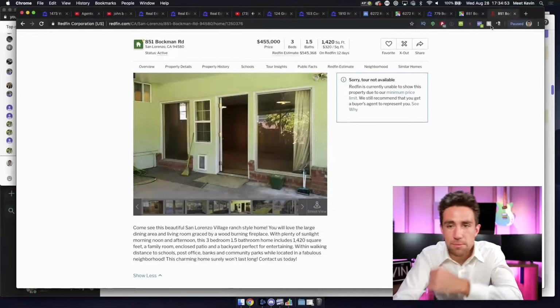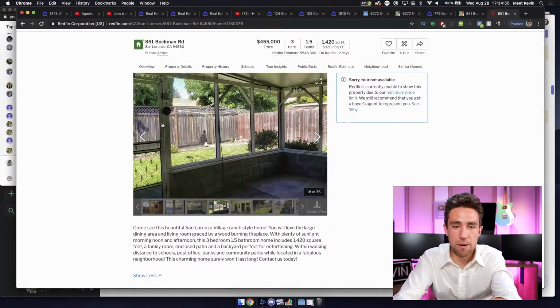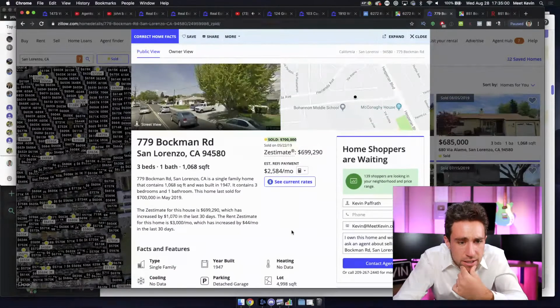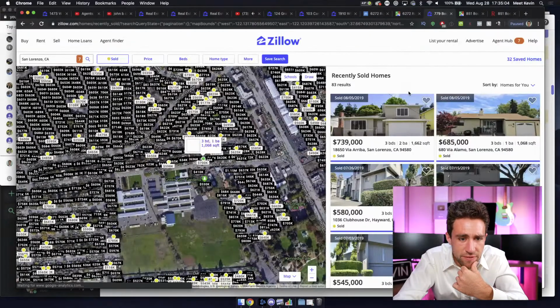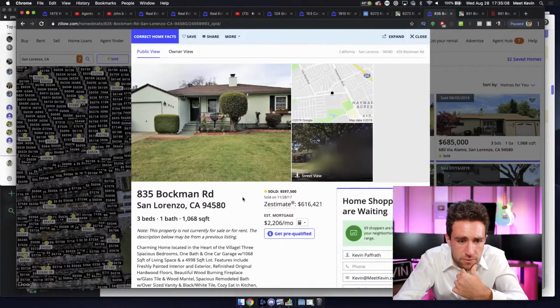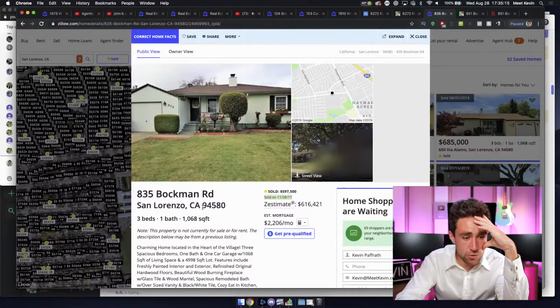Okay, so let's keep going on here. I don't like the little patio room. I would probably get rid of that patio room right there. But this is very fascinating. So $700,000 comp, and it doesn't even have the half bath, it looks like. Then you've got another comp right here for $597,000 in 2017. Why is this so cheap?